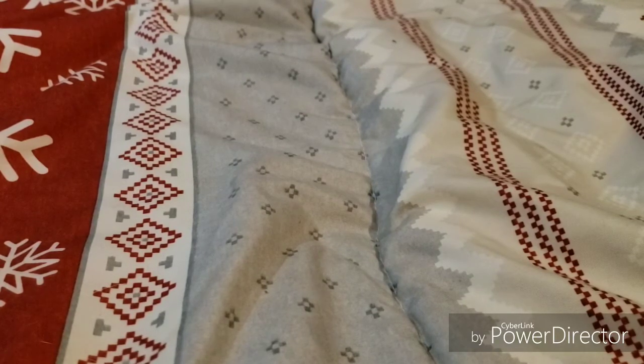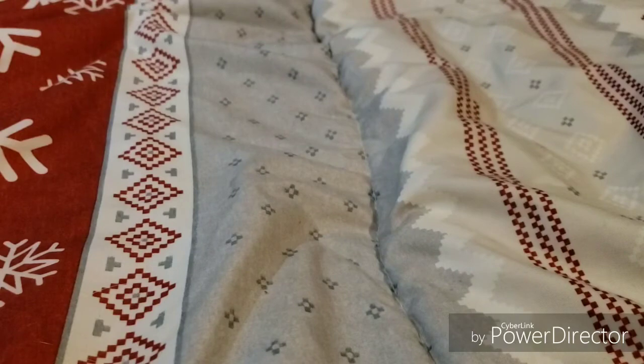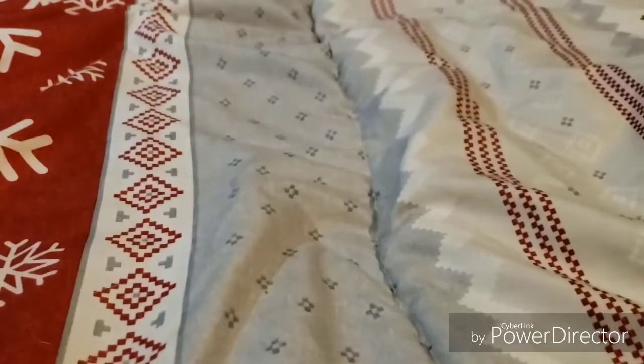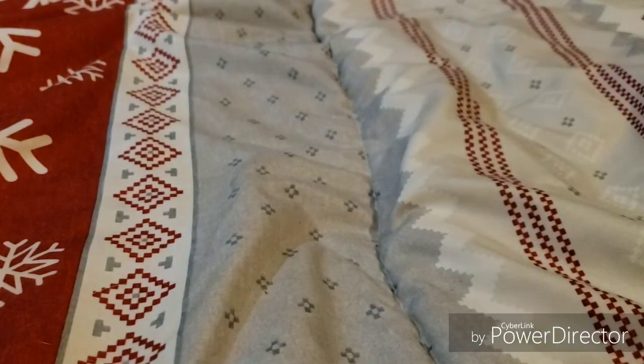And we do see this one. It's so cute. It is chippy dough, chocolate chip cookie dough. But wait, wait, wait. It's got chocolate chips throughout. Look how awesome that is. And it legit smells like real cookie dough. That smells so good. If you want people to think you're baking, definitely get this. It smells just like chocolate chip cookies coming out of the oven. I don't know how she does it, but it smells amazing.